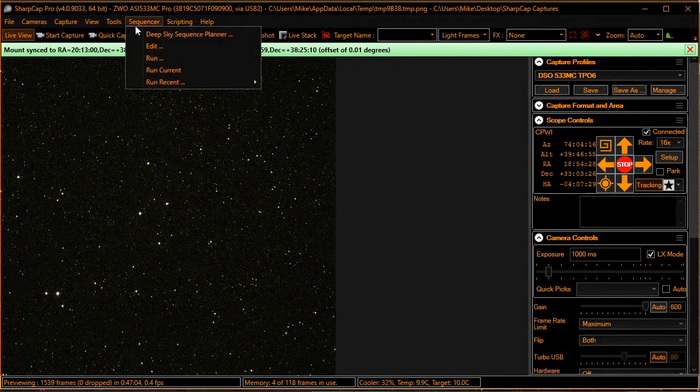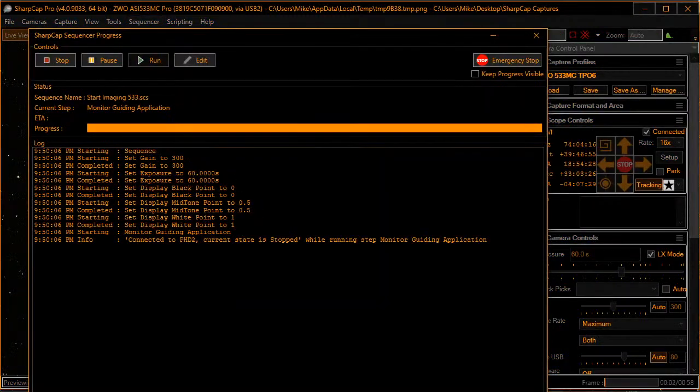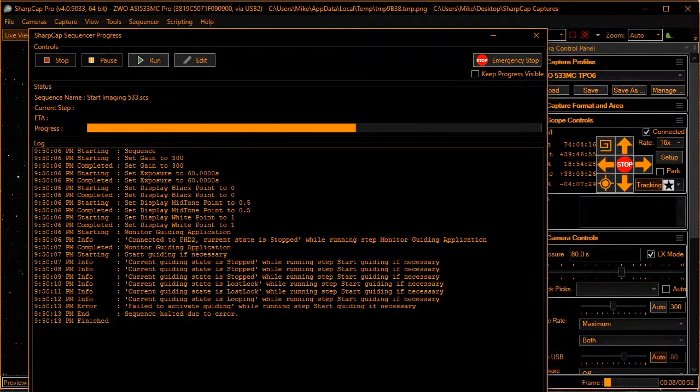Okay, so now, next target. Like I said, last night I was shooting this, and it's not a very bright nebula. It's a pretty one, but it's not very bright.